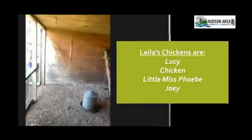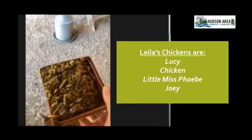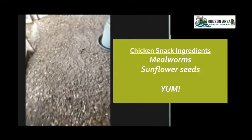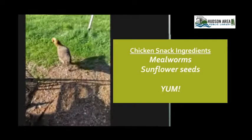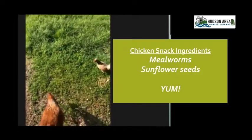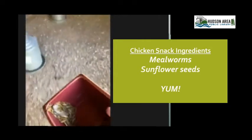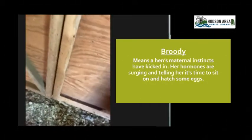So then we open our bin. You can't see the bin, but you can see here. This is their snacks. We've got a combo of mealworms and sunflower seeds. Ooh, yummy. And here comes another one. We call him Joey because we named the other one Phoebe, and it just seemed fitting. So now we will sprinkle some snacks, and they come out and they tell each other, hey, this is where the snacks are. And we got to save just a little bit because we still have one hen who is broody. So I'm going to set this down, open the door.